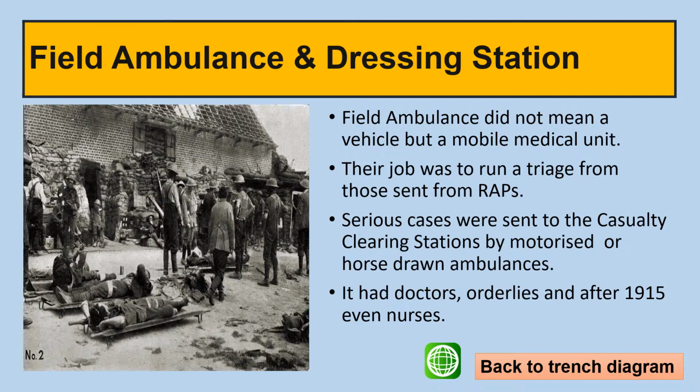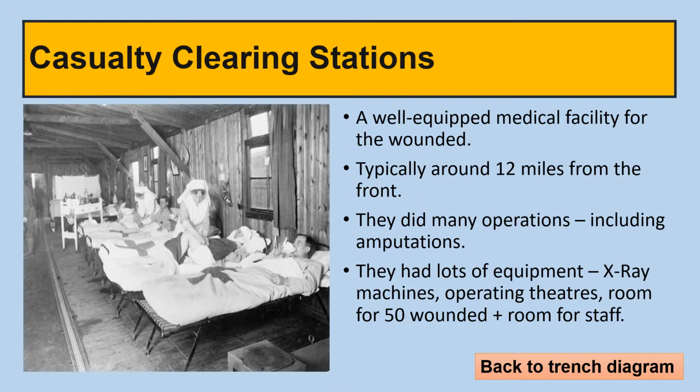Serious cases go to casualty clearing stations, and they would go either through motorized ambulance or horse-drawn. There are doctors, orderlies, and after 1915 you start to see nurses appear in the field ambulance and dressing stations. In the casualty clearing stations, it was a well-equipped facility. It would typically be about 12 miles behind the front line. They would typically undertake operations, including amputations. They had lots of equipment. Things like the X-ray machines were there.